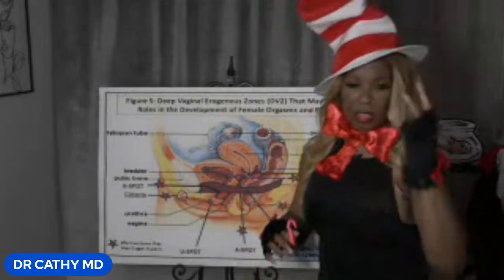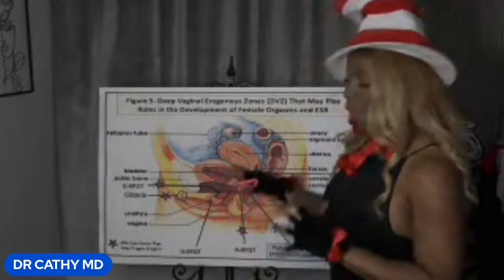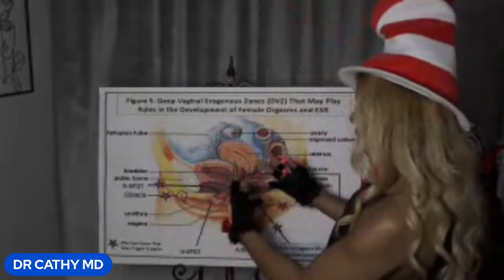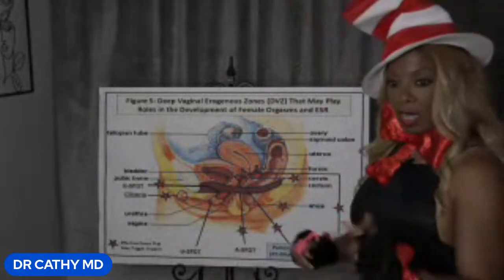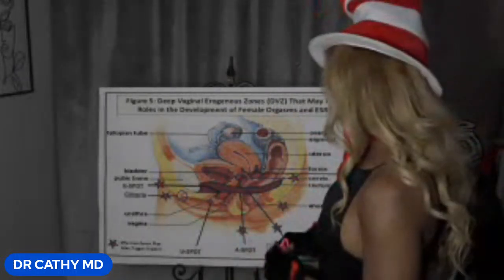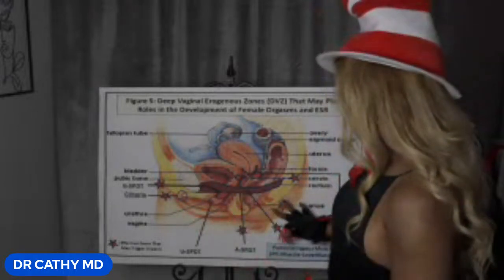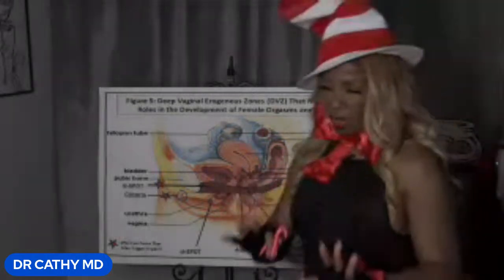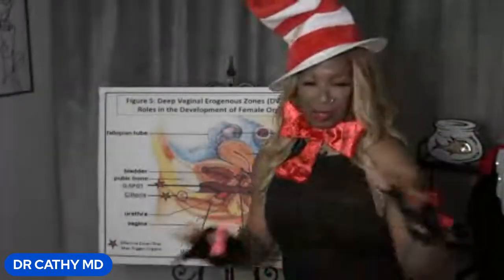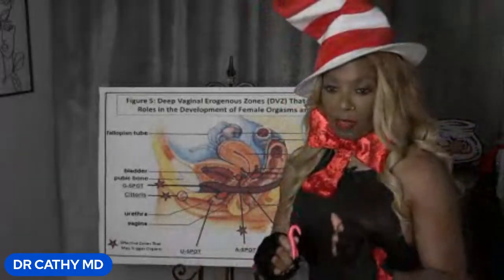So go back and listen to my talk from yesterday. This is more deep and it's harder to access, right? So the skin is easier to access. This is deep within the vaginal erogenous zones. I'm going to call it DVZ, okay? That's the abbreviation, DVZ. With this diagram, you're going to see, again, some of the spots. And I'm going to try and describe it for you. I'm not going to describe how to stimulate it. That's another talk because it's a lot of information. But I want to, first of all, make sure you understand a few things.